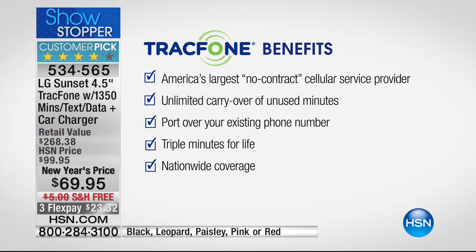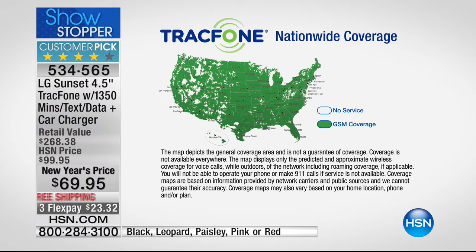Yes, you can keep your same phone number no matter what service provider you're with right now. You're a triple minutes for life customer. We're going to break that down in more detail and then look at the nationwide coverage, because you can have a beautiful phone and no phone bill and a lot of great advanced features, but if the service was stinky, you wouldn't like it, you wouldn't use it. Look at the coverage. Over 90% of the entire population is covered with TracFone because they work with the large carriers. So no hidden costs, no ongoing fees, one and done purchase.